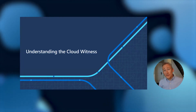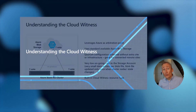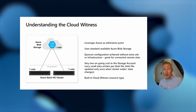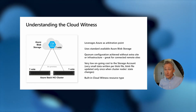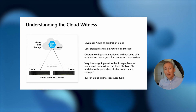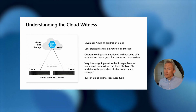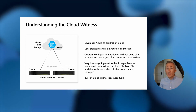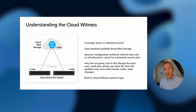Now that the cluster's registered, there's a couple of additional steps you'd likely want to perform, and the first is to configure the cluster witness. Now, for those of you not familiar, at a high level, the quorum for a cluster is determined by the number of voting elements that must be part of active cluster membership for that cluster to start properly or continue running. Now, each node typically has what's called a vote, but in the case of a cluster with an even number of nodes, like our 2-node cluster, we ideally need a witness to provide the third decisive vote.